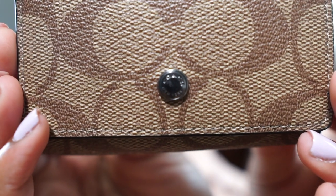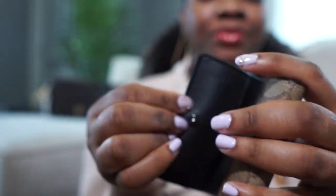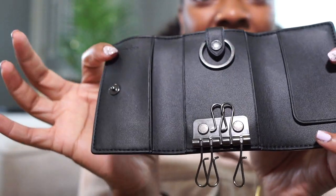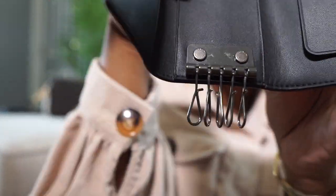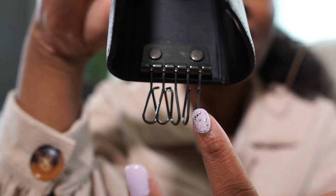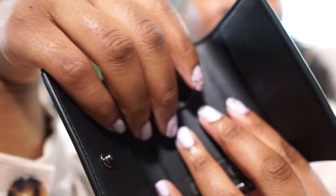But look at this. On the detail on the button, it shows you the Coach. And when you open it, you have storage here if you want to put like some cards or some money or something in there. But I'm not intending on using it for that. And then, of course, you get the 5 key rings. 1, 2, 3, 4, 5. And then you have this key ring right here, which is also very detailed.